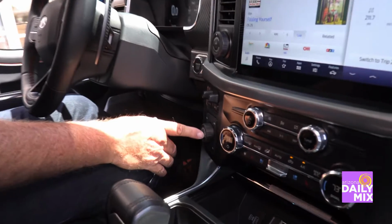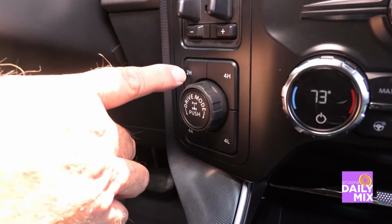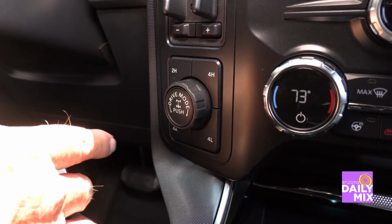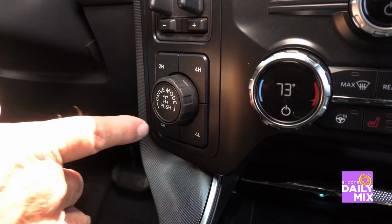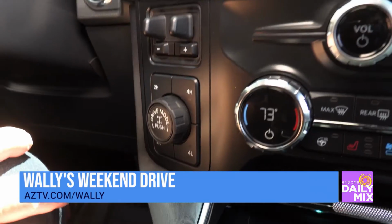But now let's go ahead and look at the four-wheel drive right here. If you push this button right here, you're going to kick it into four-wheel drive. So you can go two-wheel drive is where you drive on the street. 4 high here would be like snow if you're heading to Flagstaff or something. 4 low is off-road, and then 4A is 4 automatic. So that's going to shift in and out of four-wheel drive as it's needed.